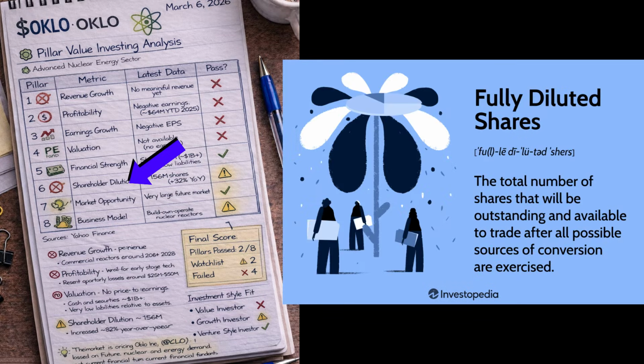Pillar 6, shareholder dilution. The sixth pillar evaluates whether the company is issuing large numbers of new shares. When early stage companies need funding, they often raise money by issuing additional stock. In Oklo's case, the number of shares outstanding has increased significantly, which means existing investors are being diluted. This pillar is therefore considered neutral to negative because continued dilution could reduce future returns for shareholders.